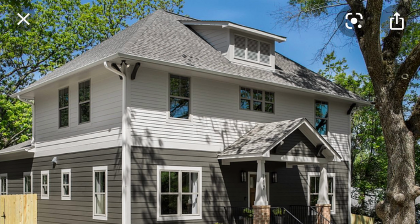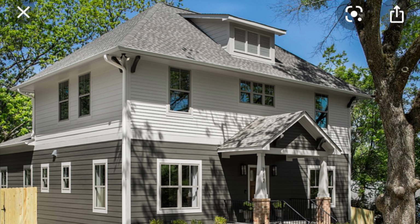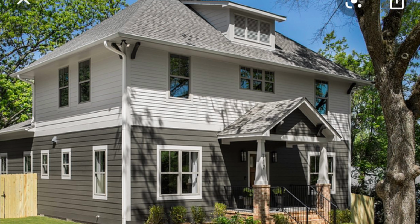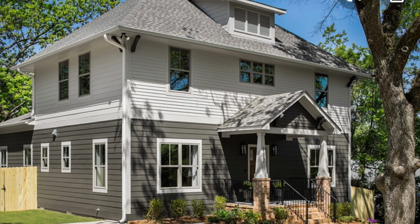Number 6, a two-tone color combination. Think about it. Two colors that work well together, two complementary colors. Maybe it's one on the top and one on the bottom, or side by side. We're going to see more homes embrace this look.